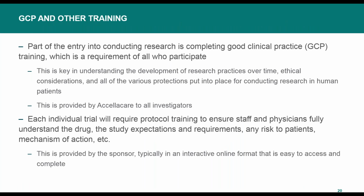The first part of participating in a clinical research trial is completing your good clinical practice training. This is something that every single staff member has to complete. It takes 30 to 60 minutes. We use an online platform called Firecrest that gets sent to your email, and you complete it. It needs to be done every 3 years, but it really helps us to make sure that we are taking into consideration the ethical issues that could arise, and it helps us ensure that we're keeping our patients safe.